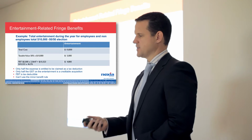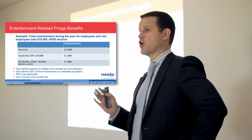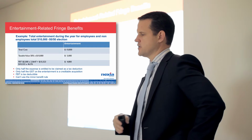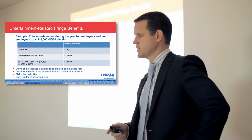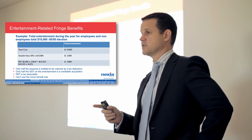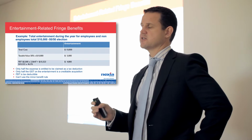So here's a very basic example, and I'll flick through these. Entertainment, so this is how the 50-50 method works. Add up your total entertainment. Remember, don't include the travel bit, that's irrelevant. Just the total entertainment. Divide it by two, you get $5,000. You gross it up, and the employer would, in this example here, pay $4,800 in tax. Don't forget the GST. You don't get the GST credit back on all of it, and you only get half of it as a tax deduction. The FBT is always tax deductible. It's not like corporate tax where you don't get a tax deduction for it. Fringe benefits tax is a tax deduction.